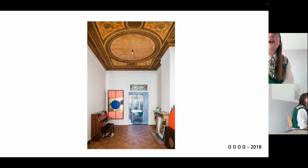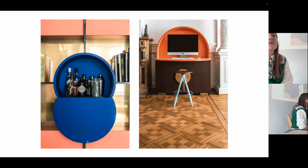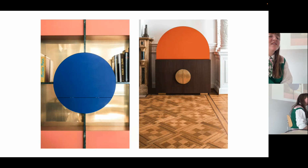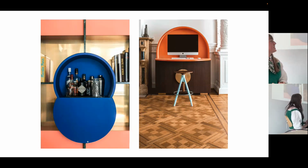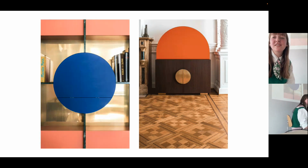Sometimes we also just design freestanding pieces for clients. So here the client wanted a bar for drinks and also a desk. So here the functions are hidden. And yeah, it's a weird mix in the classic building. But I think it can work like this.